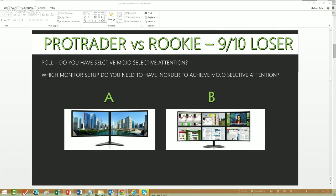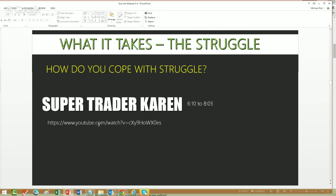Okay. Selective attention is A, guys. I have my chat room in screen 1, and I got my trading platform on screen 2. That's selective attention. Okay. How do you cope with struggle when you lose? How do you cope with struggle in your daily life? How do you cope with struggle when you make a lot of money?